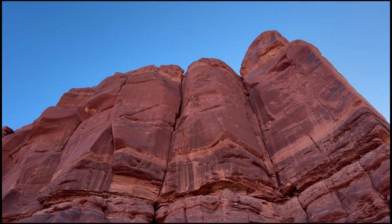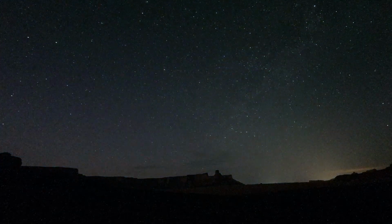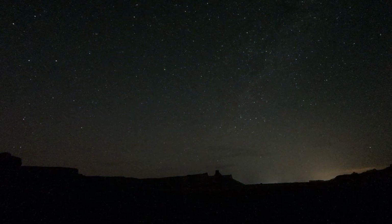As we fell asleep underneath the watchful eye of the towering rocks, we contemplated the adventures awaiting us the next day.